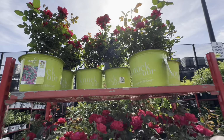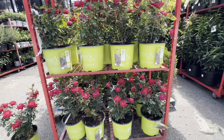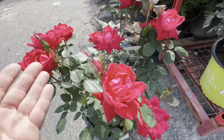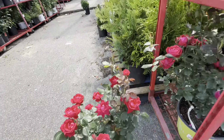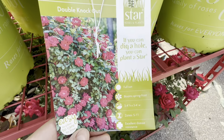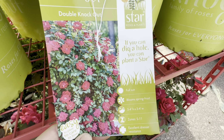Just look at all the new knockout roses. The racks are full. Look at the gorgeous blooms. The entire shrub is covered in fragrant blooms and has the new closed flower buds as well. You could see the saran wrap was just taken off. Let's take a closer look at the tag. The tag states that this is a full sun shrub, blooms spring till frost.